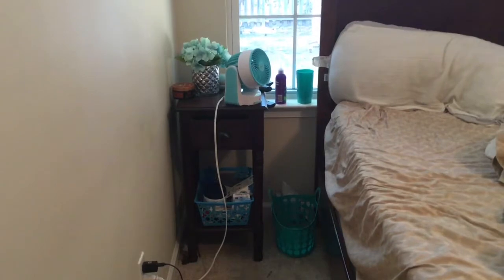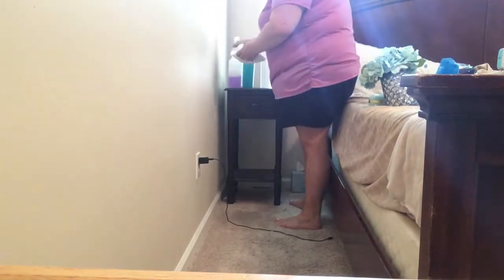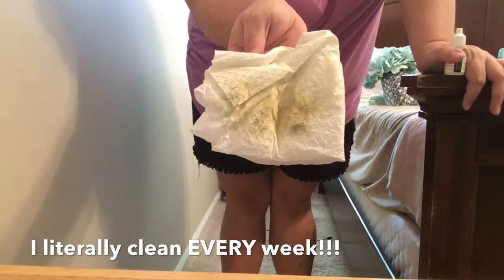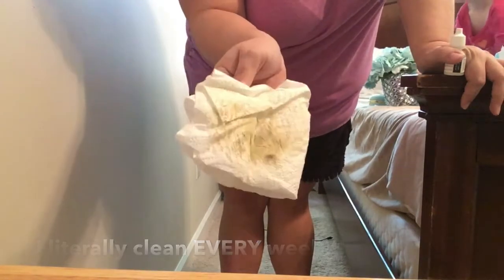So we're gonna clean up this area over here. Let's get to it. I like to use my lavender Fabuloso whenever I'm cleaning anything in the bedroom, just because it's lavender and it smells good. That would explain why I've been waking up with my eyes swollen shut. That's pollen from when I had my windows open. Ew.